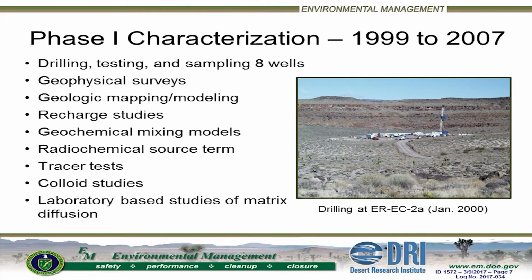We conducted multiple geophysical surveys. We conducted geologic mapping and modeling. We did recharge studies up there. We used geochemistry obtained from the wells that we drilled and pre-existing wells to conduct geochemical mixing models to better understand where the water was flowing from and where it was flowing to. We explored the radiochemical source term to better understand what the contaminants of concern could possibly be. We conducted a tracer test to look at how surrogate contaminants could be moving in the rock.